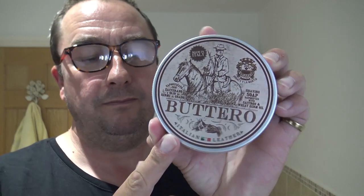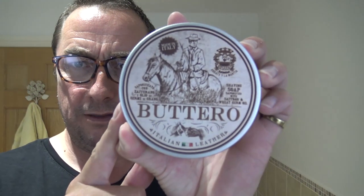So we're going to use something I've not used for a while. This is an Italian, gorgeous, good soap. Abbate alla Mantia. And this is called Buttero. I have used it before, I think. Italian leather. If you can see the base there? Italian leather. Beautiful scent. Saponified with saffron and wheat germ oil. I think that's meant to be quite good for the skin, the wheat germ oil.